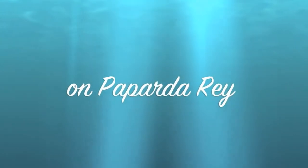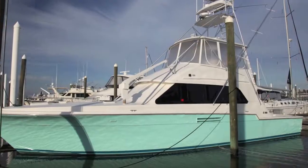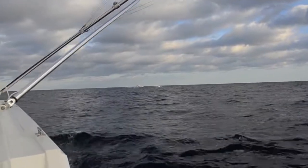How do you get your 6-year-old to catch a 68-pound wahoo? First, get him aboard Papa Da Rey in Galveston and put him to bed for the overnight run while you head offshore to the Flower Garden Banks, probably the best wahoo spot in North America.